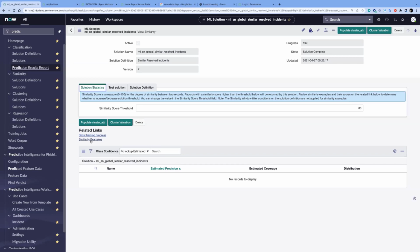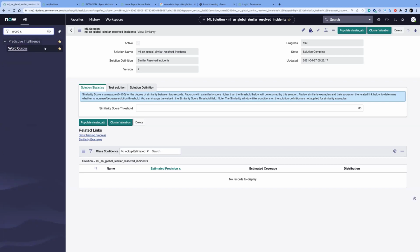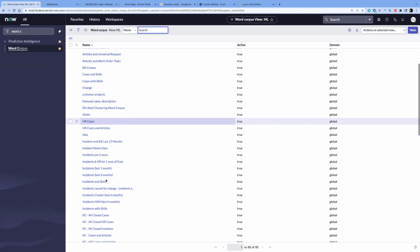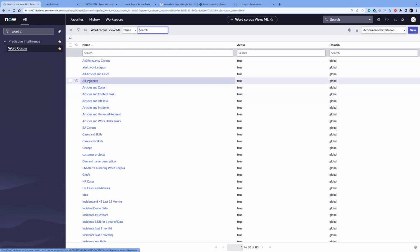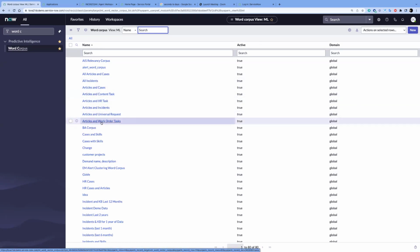So what you'll do, Jess, if you're building a brand new model, is under the word corpus, you just click it and select it, and it will be there, because you actually build word corpuses separately. They're down here, in Predictive Intelligence, word corpus. So your word corpuses reside here. And as you can see, I've done this quite a few times. So these are where your word corpuses reside. So all incidents, I've got articles and content tasks, articles and work order tasks.